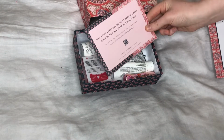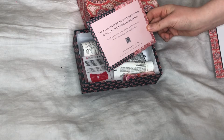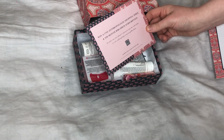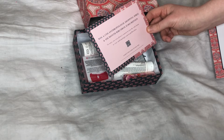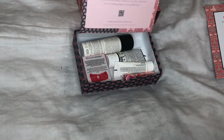So this just says, win £500 Anthropology shopping spree and a 6-month Birchbox subscription. To enter, use your phone's camera to scan the code below or visit Anthropology. Competition closes 13th of May. Oh, I can still enter. I've also got a 20% off next purchase on the other side for Anthropology, so I will have a quick little look.